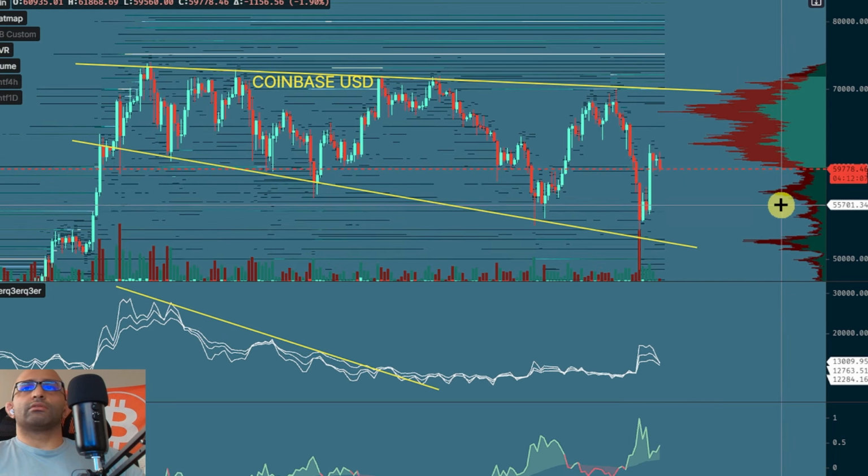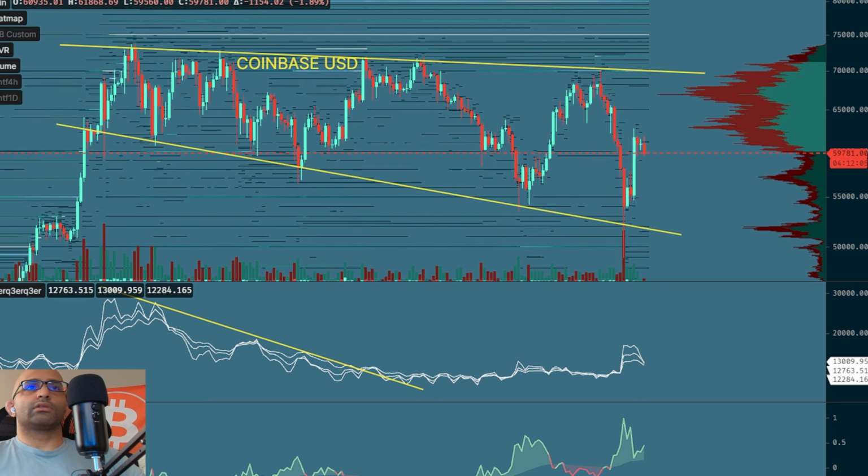Coinbase shows absolutely the same thing, right? First off, there's a lot of bids coming in. The volume is high and there is a gap. This is still a gap, right? There is some sell liquidity at 65K and then like 68K, right? Which makes sense because the order blocks are right there.